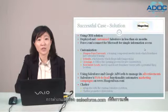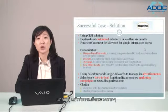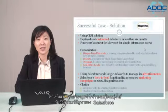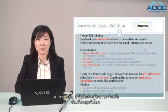Another important functionality provided by Salesforce.com is Chatter. Chatter is like MSN online messaging, but Chatter is very, very convenient. Using Chatter can help you to integrate with the existing Salesforce solution. Besides, Chatter also promotes collaboration among teams dispersed around the world.